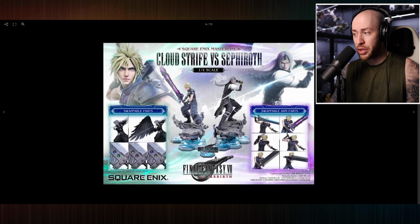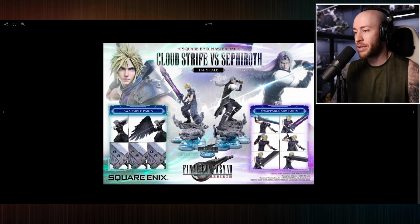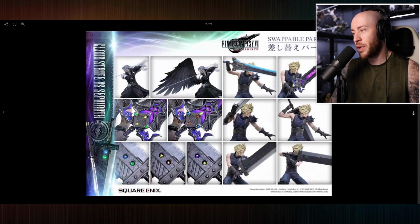This shows you the full picture of what everything is going to include. This is the duo pack that we're looking at. And again, with Cloud, you get a lot of swappable parts. With Sephiroth, not so much. You just get a swappable upper torso, whether you want the wing on or the wing off. That's really the primary difference there. And yeah, it's really meant to mimic that.